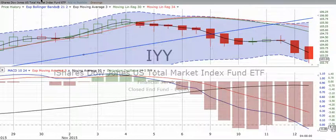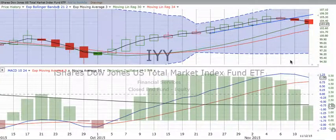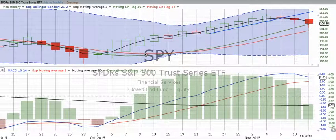Now, we again have down moves in the short charts. We don't have that confirmed yet by the big chart because we don't have a cross on the MACD, but you can tell that momentum is being lost, so we'll continue to watch carefully. Once you lose the validation of your two-day trend line, you need to pay a lot of attention to exactly what's going on. Now, let's check out the S&P 500.